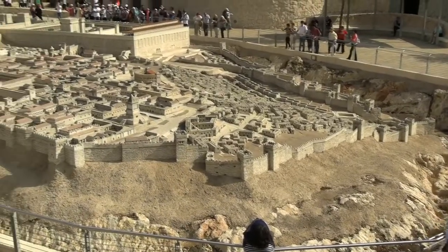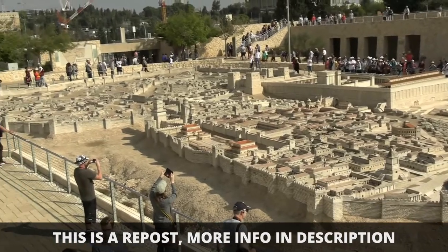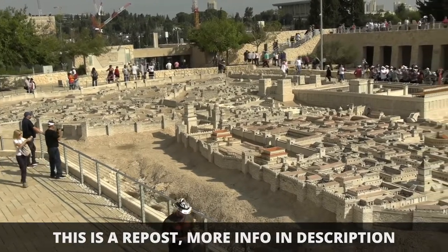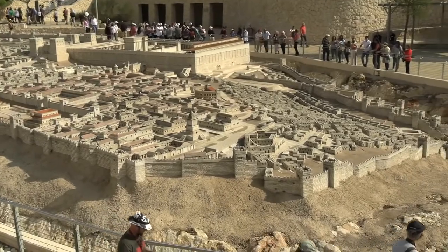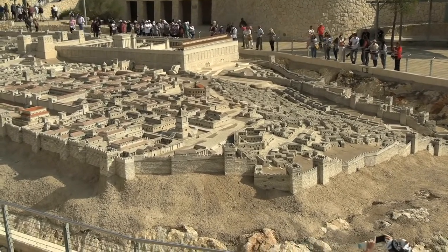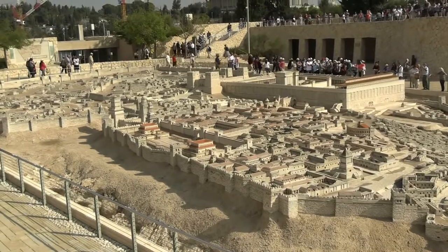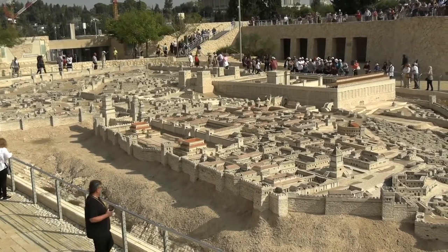All right, this is a model of first century Jerusalem. Not during the time of Jesus, but a little later. The model is based on descriptions from Josephus and also on archaeology, because much of this would have been built over the centuries. So they put together a model here at the Israel Museum. Let's check out some of the structures.